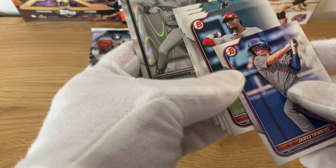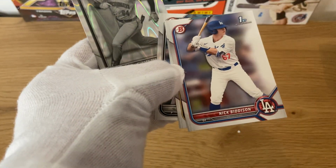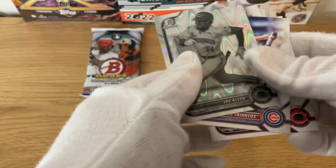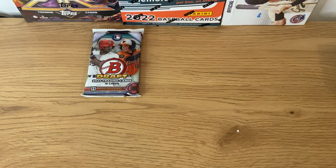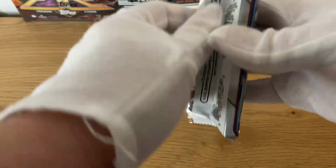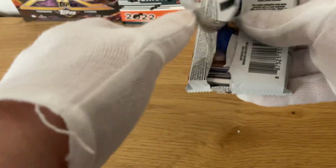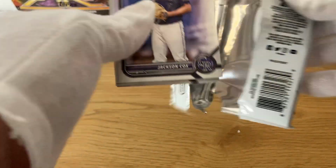James Triantos, pull a really good James Triantos from Bowman Chrome. Nick Pedison, Shalin Polanco, and Peyton Palette. Don't think I showed it quite properly. So last pack, let's go for some magic in here. Maybe we can get an autograph. Most likely scenario, we should just hope to get Jackson Holiday or Elijah Green.